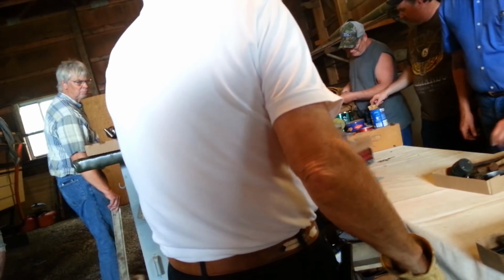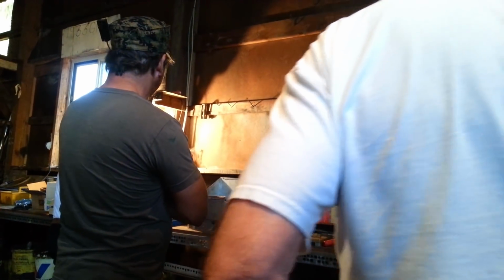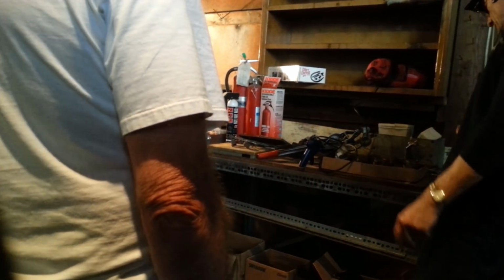Here's the grease gun. Thank you, fellas. Top of the table. Make it 25. We're going to do 10, 15, 12 and a half. Anyone 12 and a half? From this edge down to the drill. 12 and a half. Anyone 12 and a half now? 15. 17.50 now.